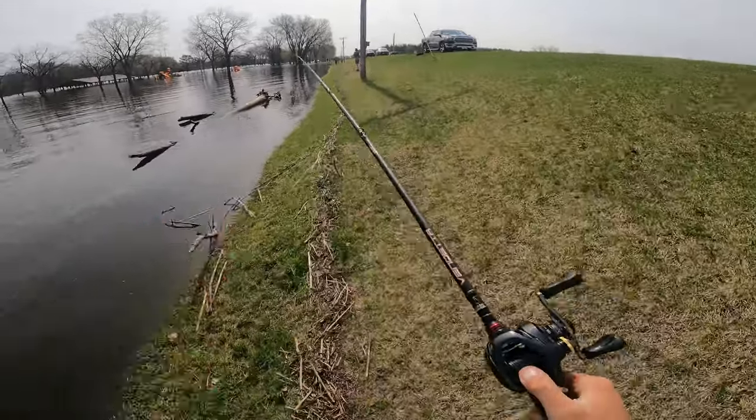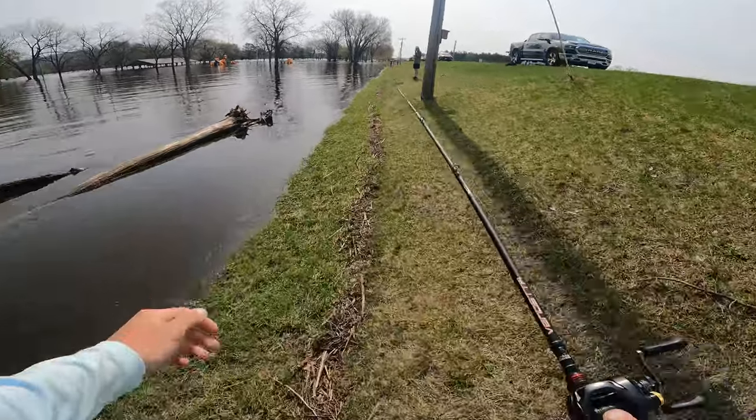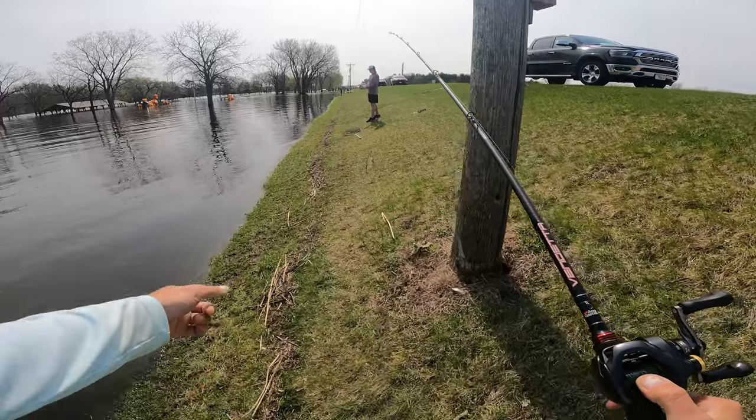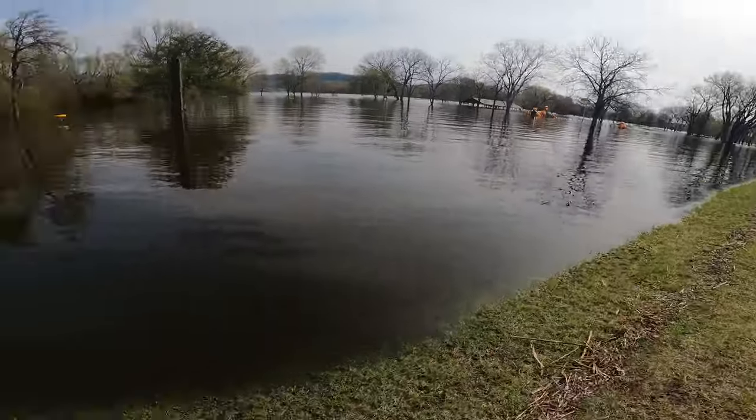I just keep hooking bottom. Dude, I think the reason I keep hooking bottom is because the water's so much lower. This is where it was before yesterday. Yesterday, it was up to this line here. I mean, look, think about how much higher up that is. That's like 4 feet.